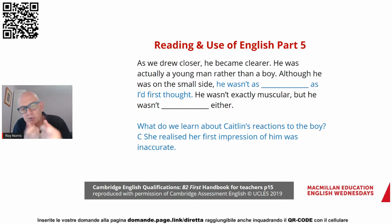So it's sifting through all that information to extract the main meaning. And the main meaning was her first impression was inaccurate. We don't need to understand those tricky words to answer the questions. So we're hoping we can give students that confidence that, for example, my daughters had when they were much, much younger, when they were reading, to guess or to ignore the words they come across.